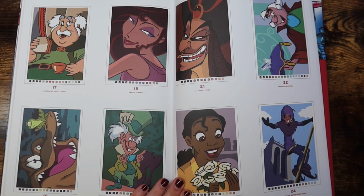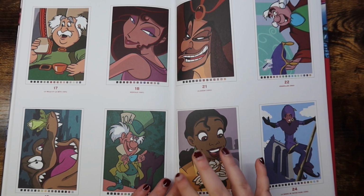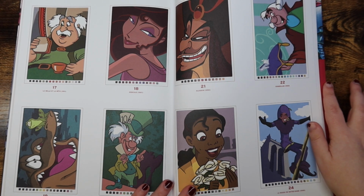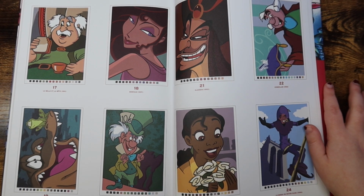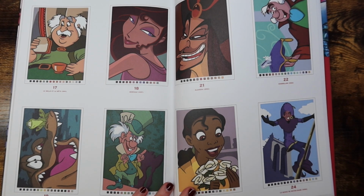I do color a ton in these books, though. I really like it. I have not done as many in these books this month so far. I've done a couple, actually, but not a ton. So it's the 9th right now, and I actually have been focusing a lot on my Sachdeva advent calendar color by number. I've been coloring every single day in that book.